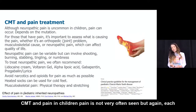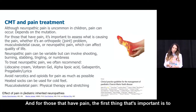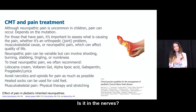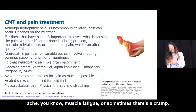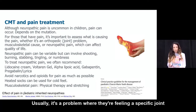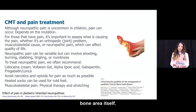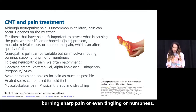CMT and pain. In children, pain is not very often seen, but again, each individual is different, and so children can have pain. And for those that have pain, the first thing that's important is to figure out why. Is it in the muscle? Is it in the bone? Is it in the nerves? If it's a musculoskeletal pain, it's usually a muscle ache, muscle fatigue, or sometimes there's a cramp. If it's a problem in the bone, usually they're feeling a specific joint pain or they have pain in a specific area, and they usually point to the bone area itself. And if it's in the nerve, typically it's a problem with stabbing, burning, sharp pain, or even tingling or numbness that can affect the children.